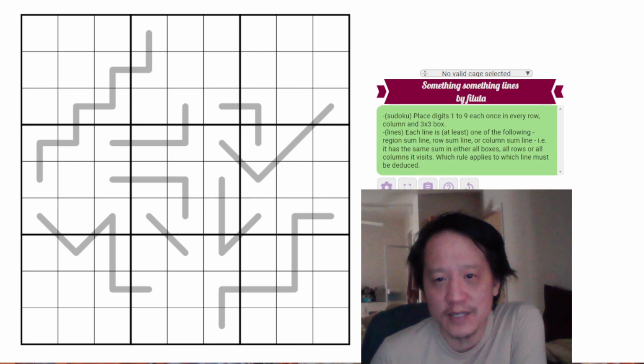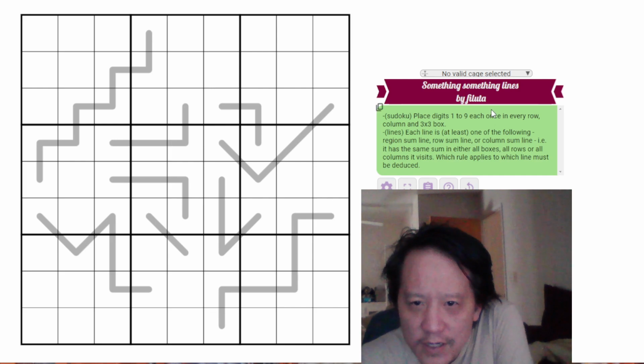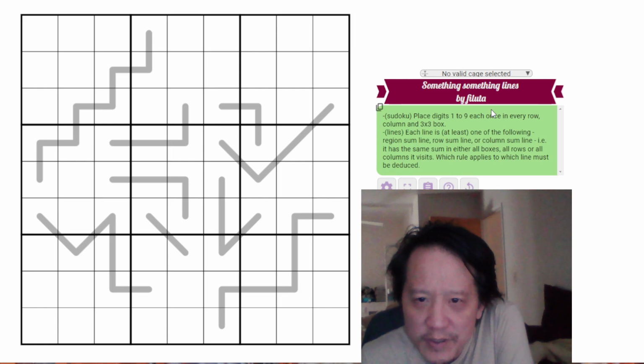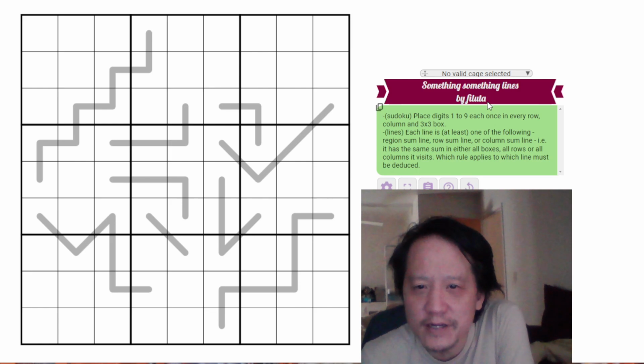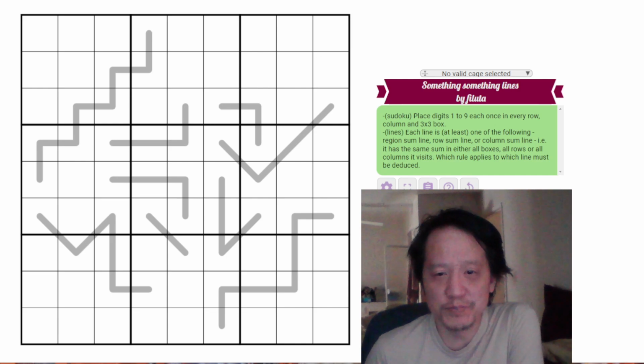It's called Something Something Lines by Falula? I think it's Falula. Maybe it's Faluta. I can't really read that. That font is really weird. Anyways, and here are the rules.